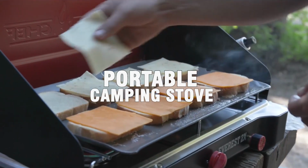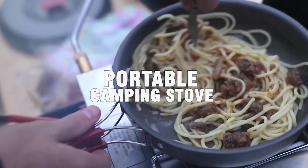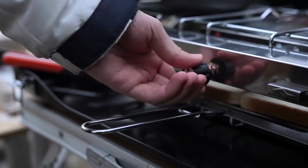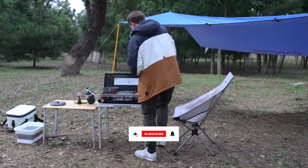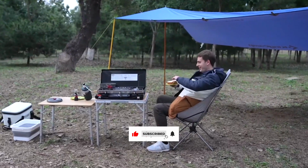Ready to level up your outdoor cooking? Today I'm breaking down the best portable camping stoves of 2025. Perfect for beach cookouts, mountain adventures, tailgates, and backyard BBQs.